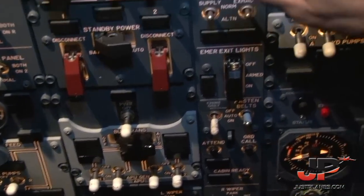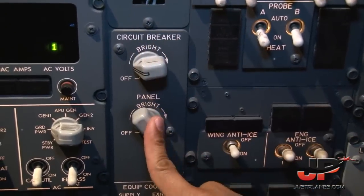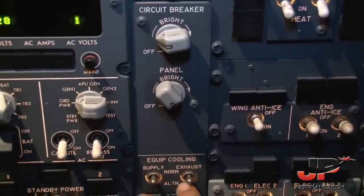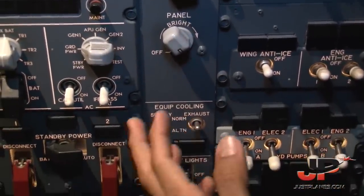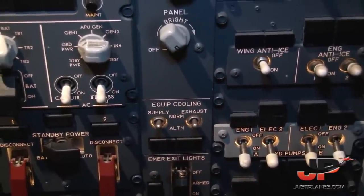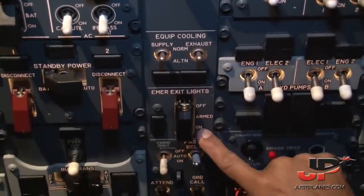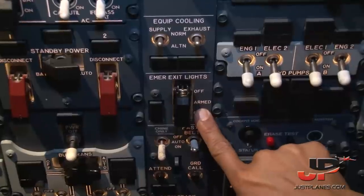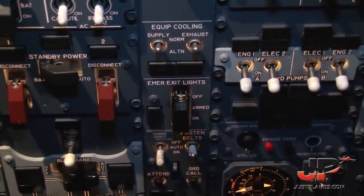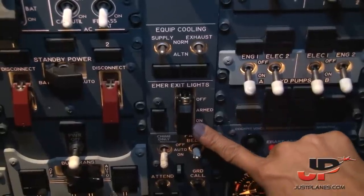If we go up here, these are just conveniences, just circuit breaker lights, panel lights. We go into the equipment cooling here. Basically, this just supplies power for a cooling system in the equipment cooling bay downstairs. Emergency lights: whenever this is in the armed position, if you lose power, it automatically lights up the strips in the back end. And we could also turn those on if we wanted to.